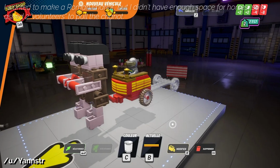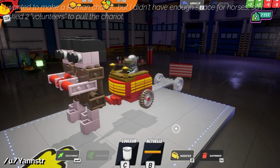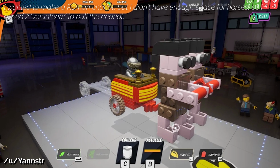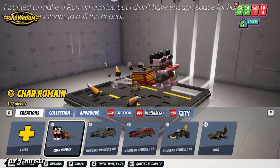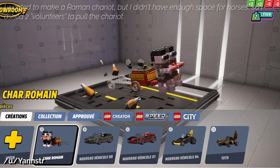What really stands out to me, especially on the subreddit, is the builds that are kind of wacky, the builds that are references to current events, pop culture, all sorts of stuff like that. I wanted to make a Roman chariot, but I didn't have enough space for horses, so I asked 2 volunteers to pull the chariot. The chariot design is quite nice, but look at these giants, they almost look like cavemen, and they're absolutely massive. They look like giants in real life, maybe like Grop from Harry Potter. But I love the spirit of the build.